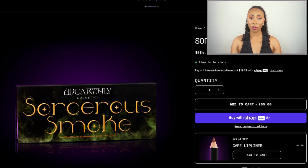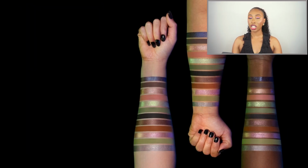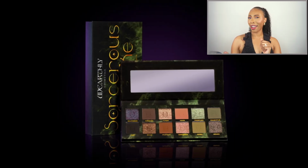The next palette we're gonna take a look at is the Sorcerous Smoke by Unearthly Cosmetics. First of all, I thought that the name was hilariously adorable. I absolutely love the dark packaging. Dark packaging is always like a must-have for me because my makeup gets so gross. If it's already dark, it kind of hides it when I put a little love into my palette, so it doesn't look as disgusting, you know? This palette is a little bit more wearable than the last one. I feel like it has a lot more neutral shades. The pop of color in this palette leans more towards the green shades, but just like the last palette, it has a nice balance between mattes and shimmers.